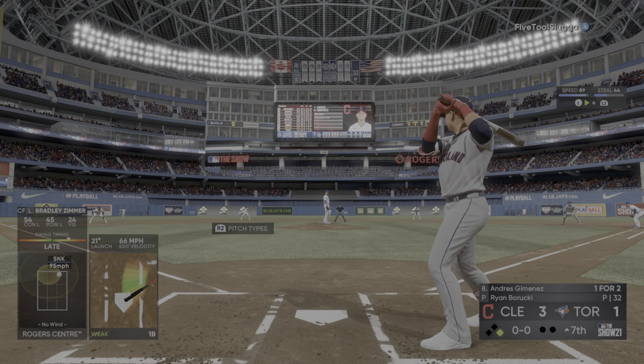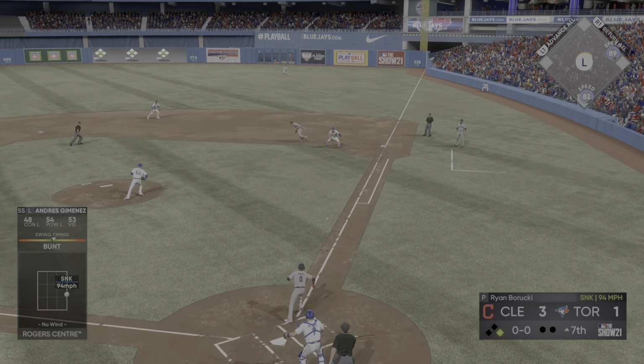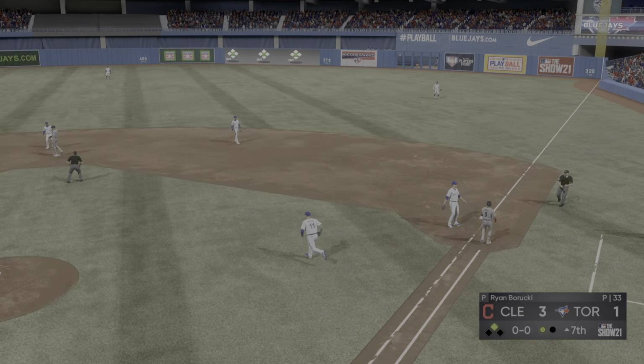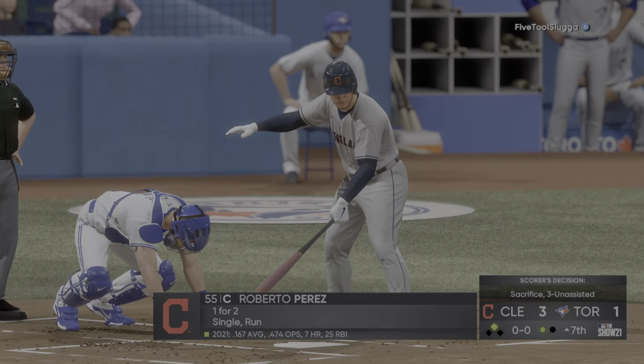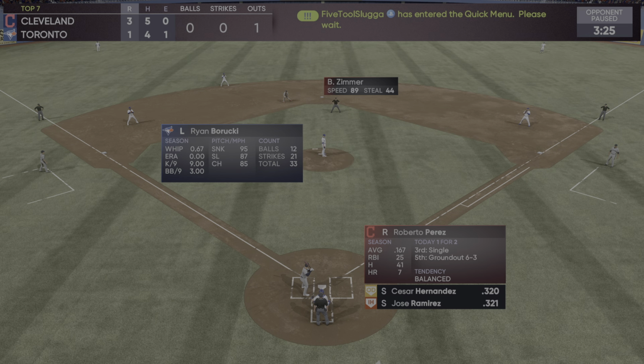Now batting, the shortstop, Andrés Giménez. Standing in now, Andrés Giménez. And now a bunt attempt here as he gets this one down. And good hustle to get over and tag him for the out. Digging in will be Roberto Perez. One for two on his line so far in the game.